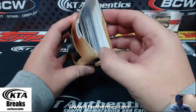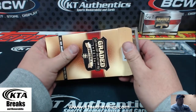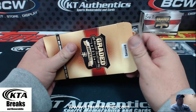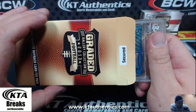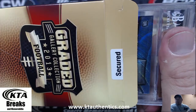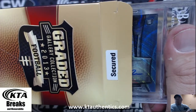Oh, we got a gold 10. 9-5-10. There's the 10 right there with a gold plate. 9-5-10. Come on, baby. Do something good. Whoa. I can't even see the name. It's a blue wave. Blue wave. Sterling card. 9-5-10. So this is a really good grade if it's... Come on. Do something good. Be something good.